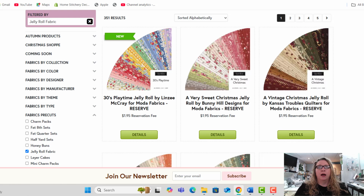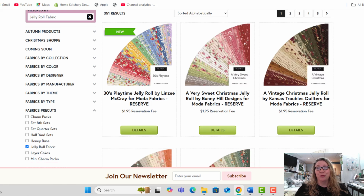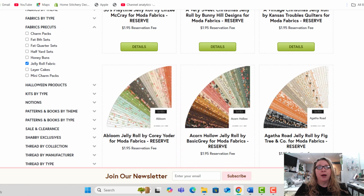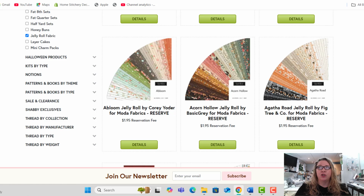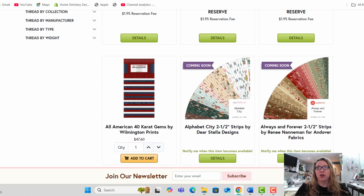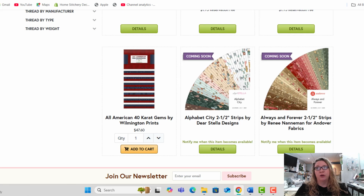All right. They also have this great thing that you can do on Shabby Fabrics and reserve the item. So once it comes in, they're going to ship it to you. But this kind of gives them, I think, a general idea of how much to order so that they're not sitting on a bunch of stock and then you get your fabric that much quicker. This one I really like, this Renee Nanneman for Andover Fabrics. Look at this. Oh, that's totally up my alley. I may have to order that one.